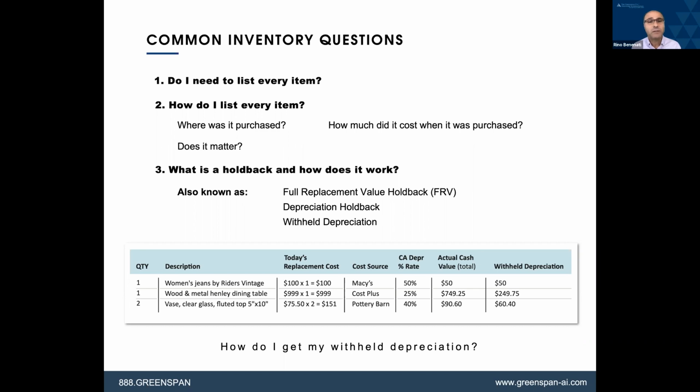It's that simple. Number 3, what is a holdback and how does it work? Well, these are the terminologies you're going to hear. Some companies or adjusters will call it full replacement value holdback, FRV. Some will call it the depreciation holdback. Some will call it withheld depreciation. All those 3 names mean the same thing. It's the depreciation that they're holding back until you replace the item, then they pay you the difference back, that withheld amount.